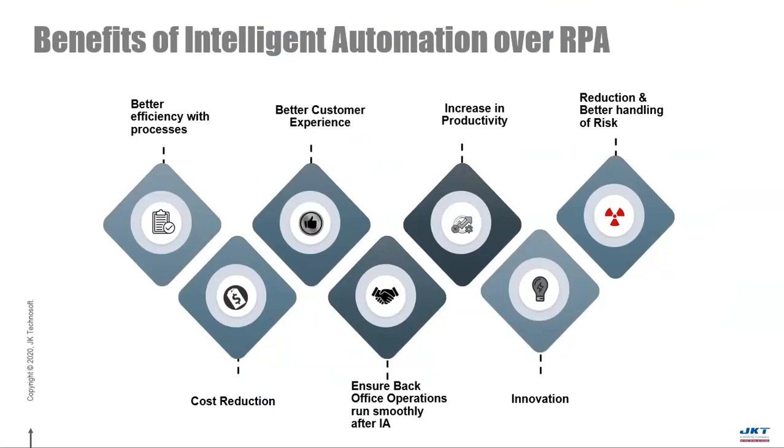Also, with the help of chatbots or conversational AIs, it certainly provides better customer experience than RPA. If you look at retail operations, AI and ML can predict the demand of any product and can automatically notify the procurement team about it. This ensures that it can run back-end operations very smoothly and thus helps in increasing productivity. Also, there is a lot of scope for innovation as you can use your own machine learning algorithms, chatbots, etc. It also provides reduction and better handling of risk because of its more effective monitoring and fraud detection capabilities. So yes, intelligent automation has definitely lots of benefits over RPA, as RPA is not a cognitive computing solution.